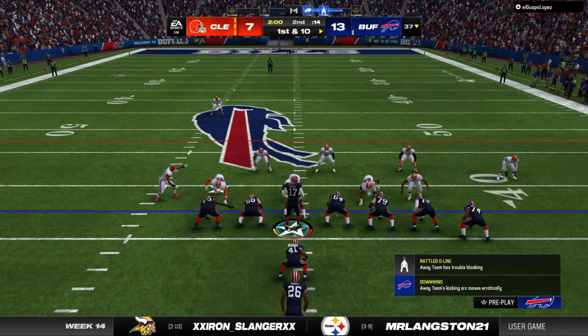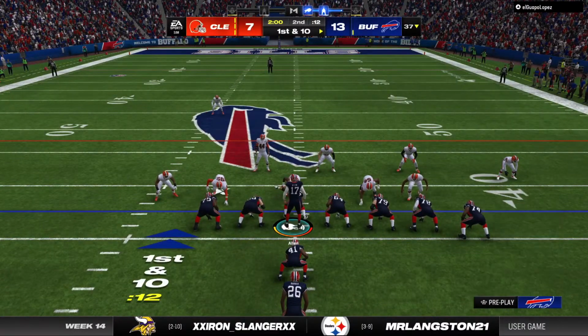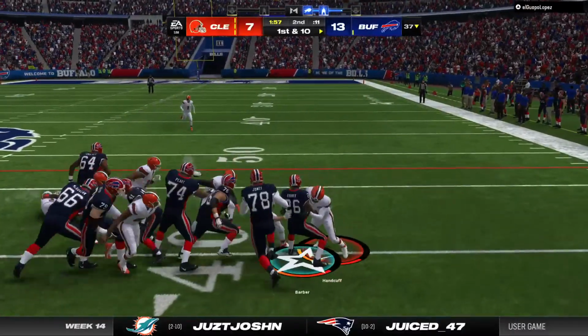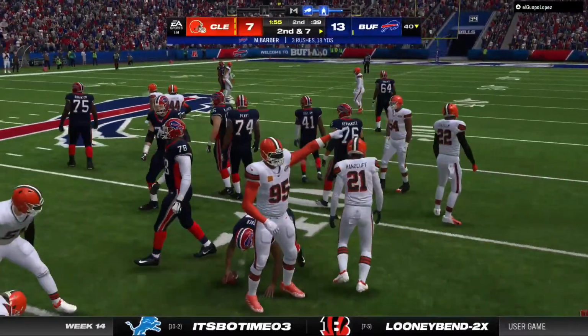Line of scrimmage, the 37 on 1st and 10. They'll run with Barber here, right side. And he's dropped right at the 40.